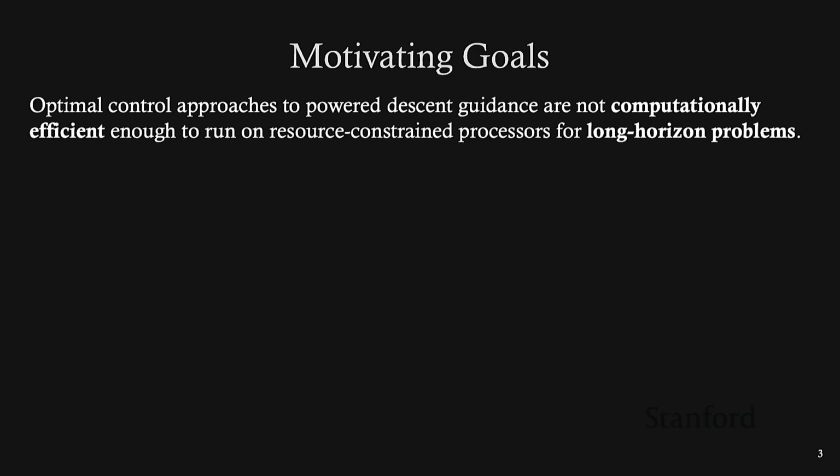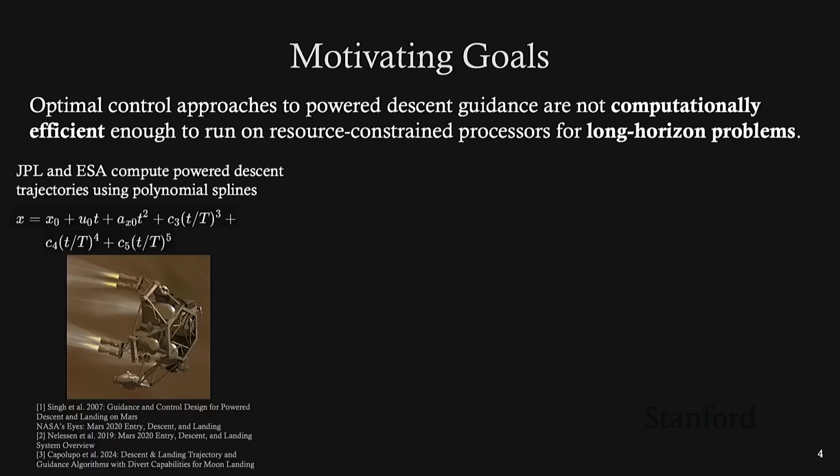So optimal control approaches to powered descent guidance are not computationally efficient enough for the types of things that we want to do in space. The issue is that we have resource-constrained processors, and we might need to solve these optimal control problems over long horizons. So how are things currently done in space? This sort of equation here is not too far from where the state of practice is. It is very similar to something that folks in the room who have done space have heard of, which is called the Apollo guidance solution.